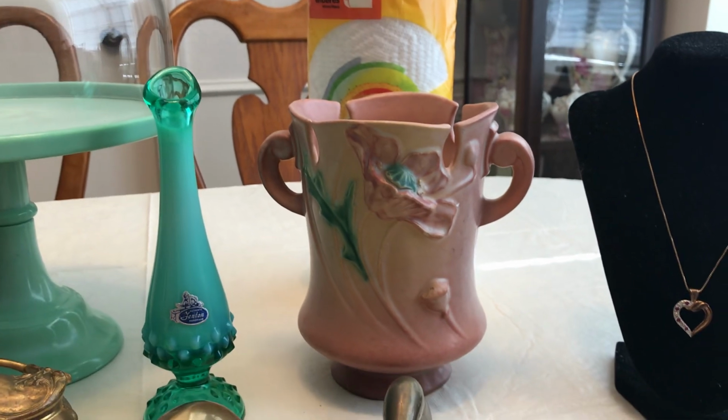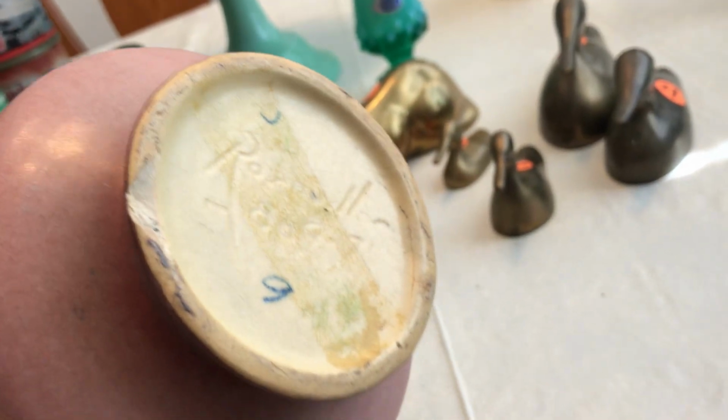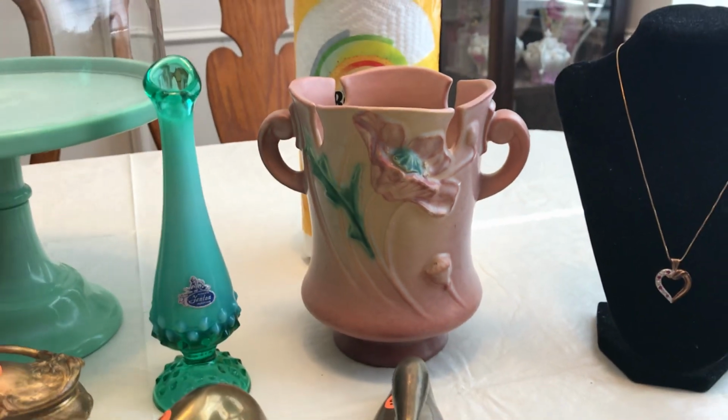This Roseville was really nice, and I knew that it had a little chip right there on the edge, and I thought, oh, no big deal. But what I didn't realize in my hurry was big chip, big deal. But for a couple of dollars, no big deal. I think it's still pretty.